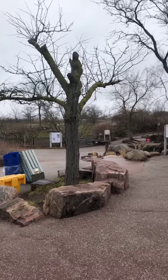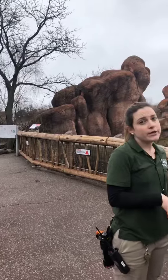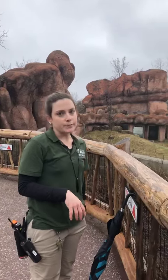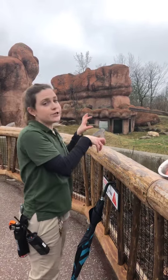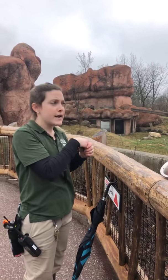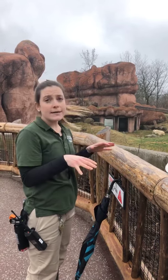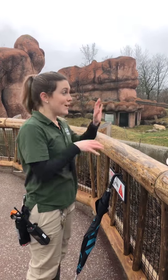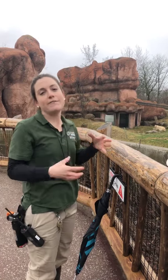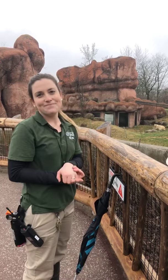Now, in the wild, white lions in particular come from the Timbavati region, just adjacent to the Kruger National Park. People believe that this white coloration came from this area because there are light-colored, sandy riverbanks, and also during the dry season, the vegetation bleaches out quite a bit. So having a lighter coloration is very beneficial for camouflage and hiding from your prey.